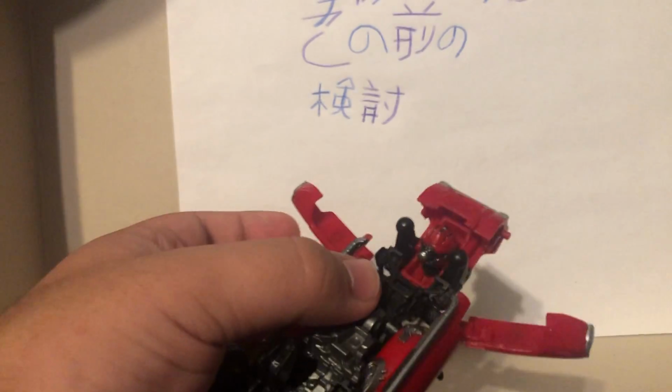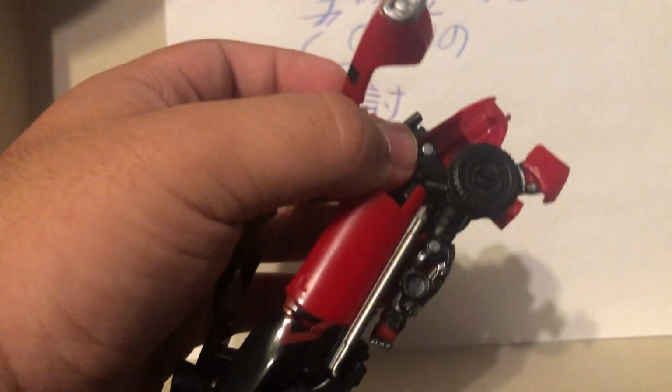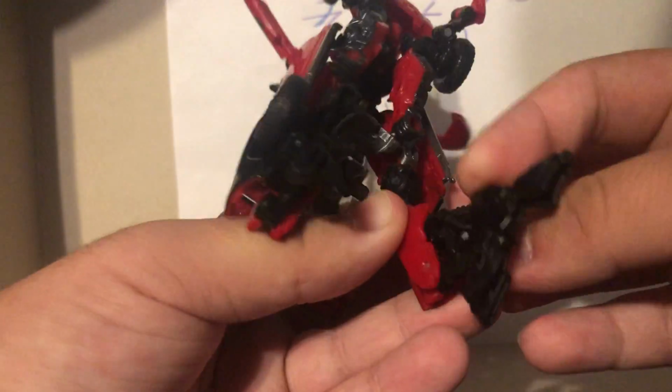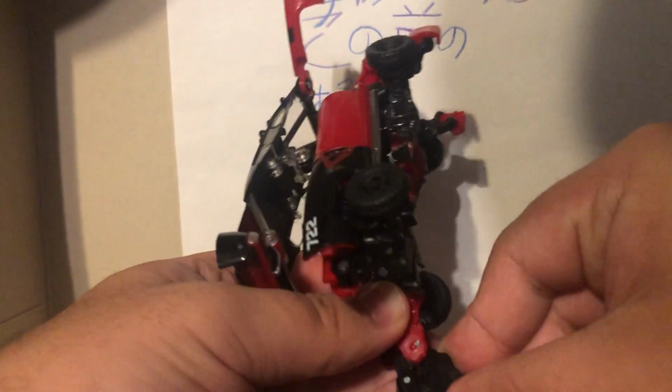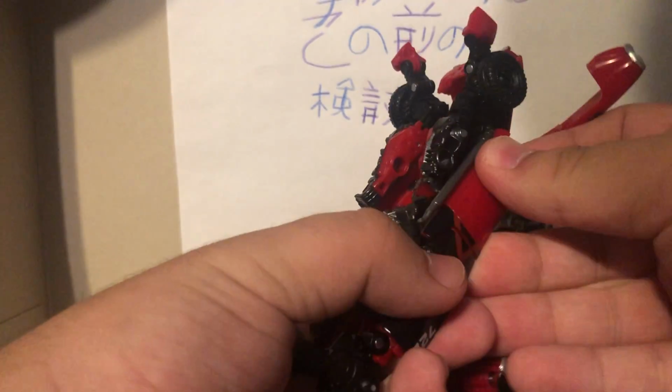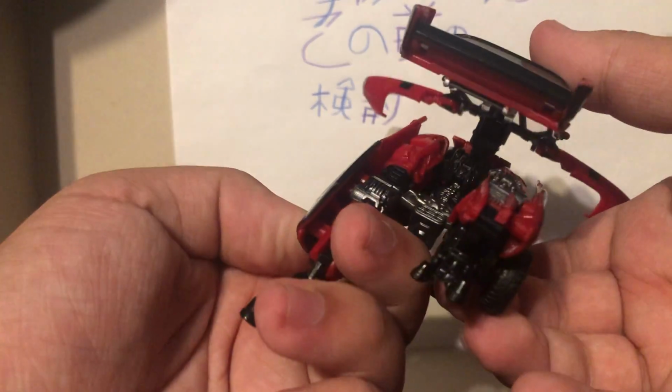All right, next. You take this whole back section here, and you just lift. Fold this in like you would Dropkick. Take her arms. This is the left, and this is the right. Now you take her weird feet thingies and just fold them out. Now take the wheel and collapse that in like so. Orient the foot right. Make sure things are going right.